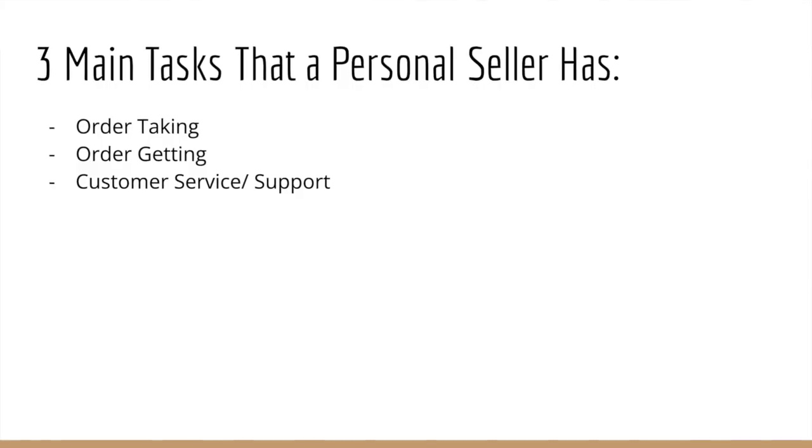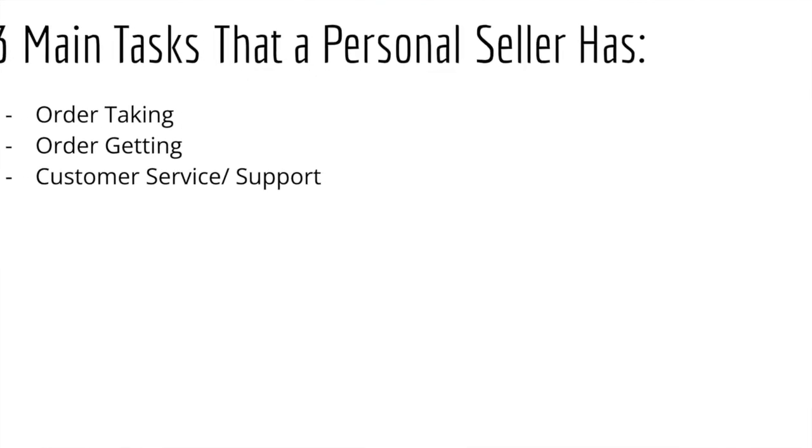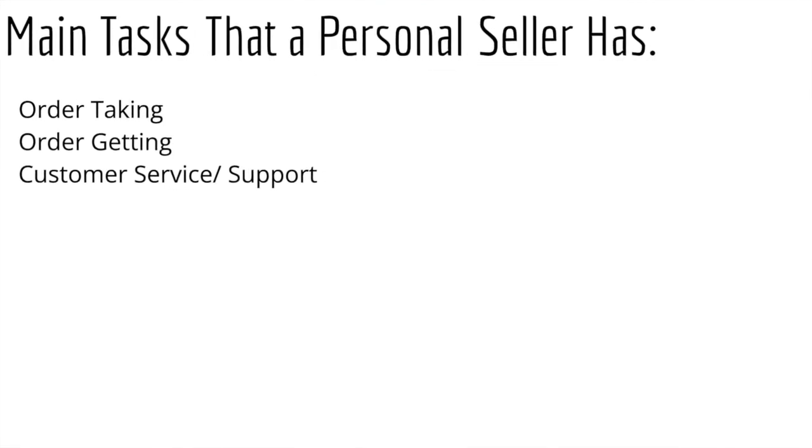Personal selling allows sales reps to tailor communications to specific customers based on their needs and expectations. It is important to ask questions and discover what the customer is looking for while adjusting your selling strategy so that you can accommodate their needs. Now, there are three main tasks that personal selling has: order taking, order getting, and customer service and support.